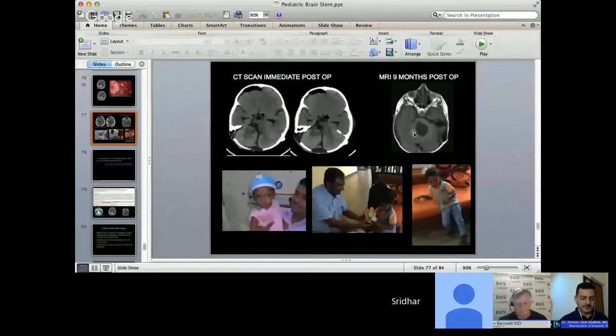So this shows the MRI at 9 months post-op, which shows no residual cavernoma, and this is the child immediate post-op, and this was at about 2 years post-op. The child is doing well, going to school.